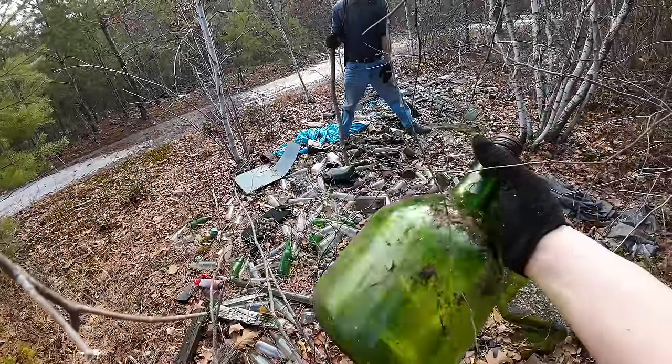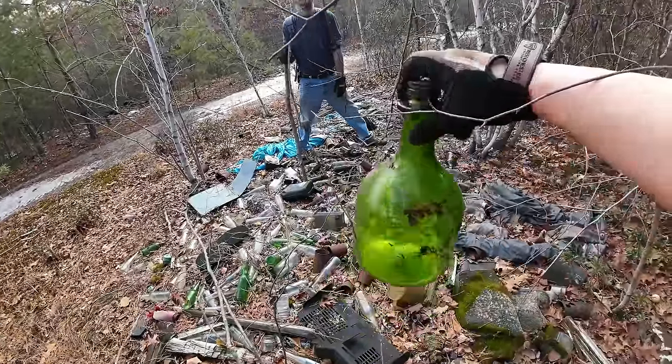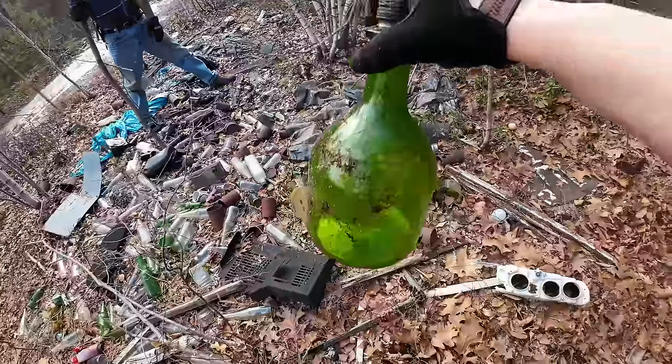I don't know anything about bottles, so I can't tell you anything other than that they look cool. If that was blue, I'd probably be taking it home with me. Uncle Fester.